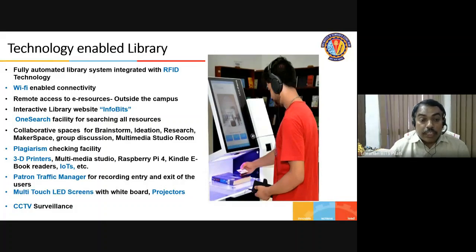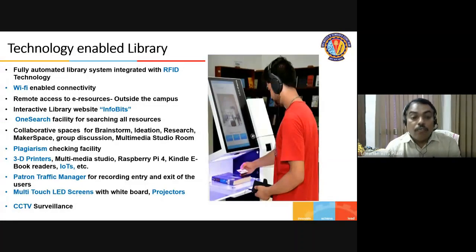We have a projector there, internet connectivity, and a sound system. You can also use it for group discussions with a smaller group, for example less than 8 people. The multimedia studio is there for recording. If you want to record a lecture or a talk, you can book the multimedia studio. We have a very high-end camera there, and you can book it for recording purposes.